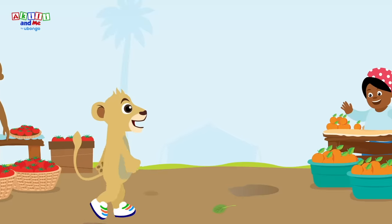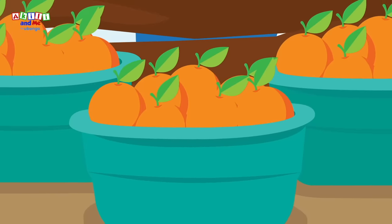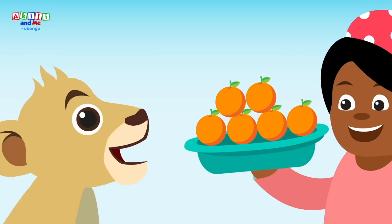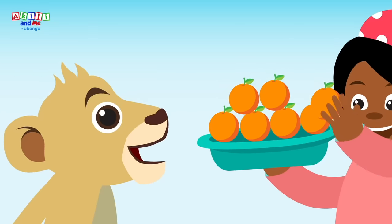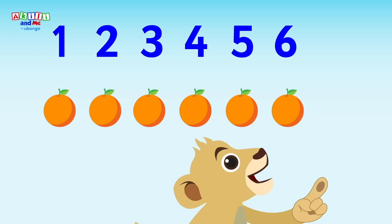Next? I'm at the market. Oranges, sweet, sweet oranges. Can I have six, please? Oh, wait! I'm very, very sure I need one more. So that will be 1, 2, 3, 4, 5, 6.